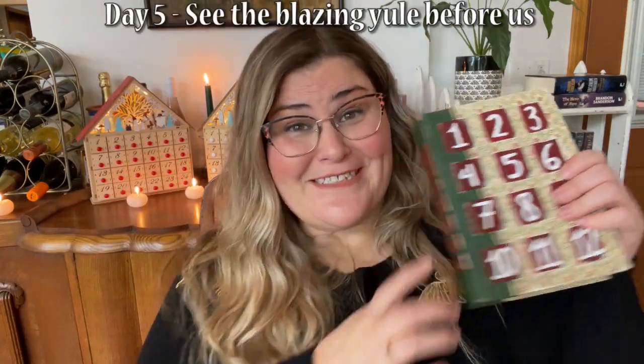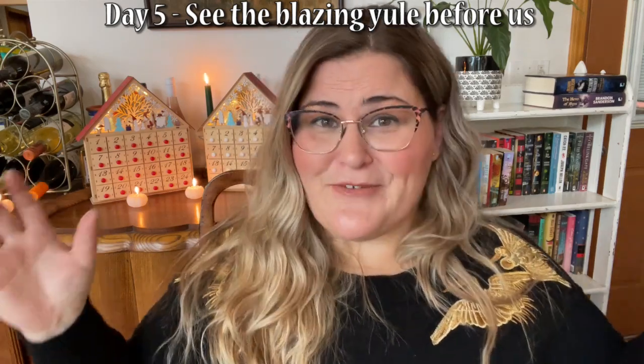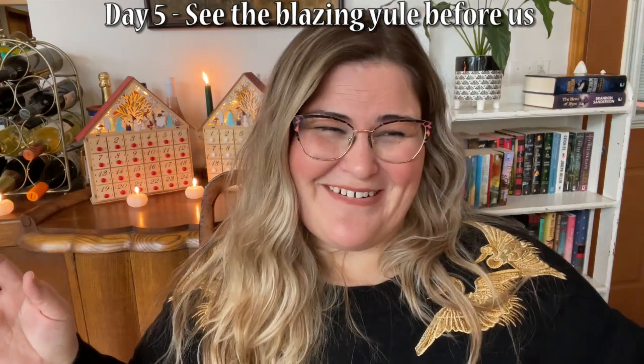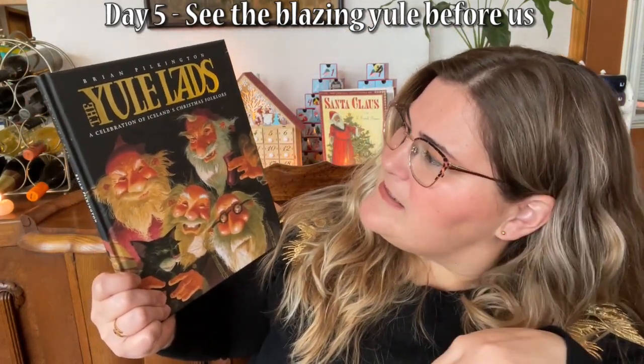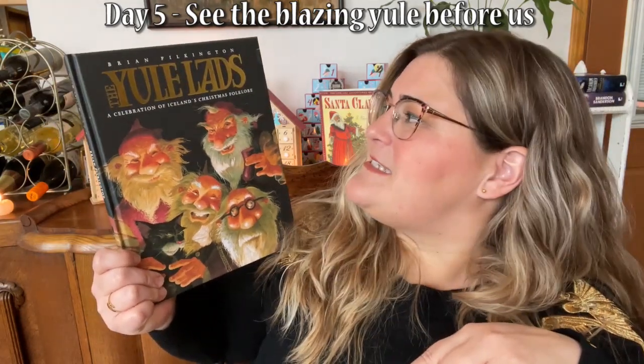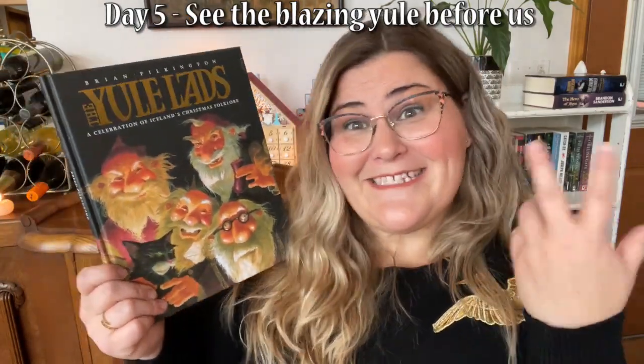Number 5, see the blazing Yule before us. So I kind of went with a little bit of a cheat for my Fa La La La book because Mom had bought me the Yule Lads by Brian Pilkington. This is a celebration of Iceland's Christmas folklore. And it's a children's book, or at least it's a very small book. It's a picture book. And it's got these different Icelandic folklore stories in it. And I just thought this would be a lot of fun to read. A nice little easy read.